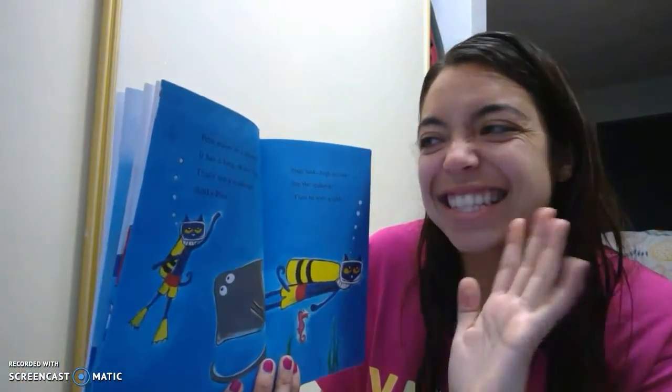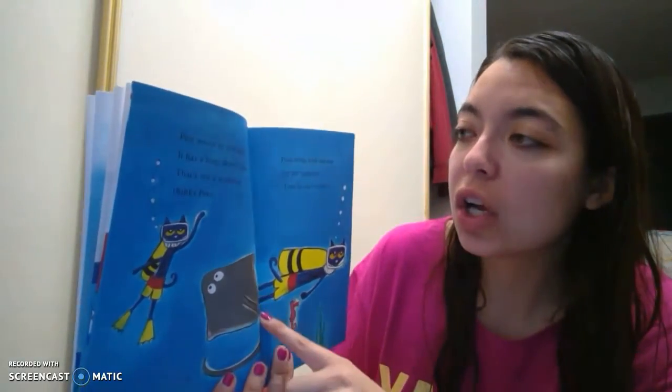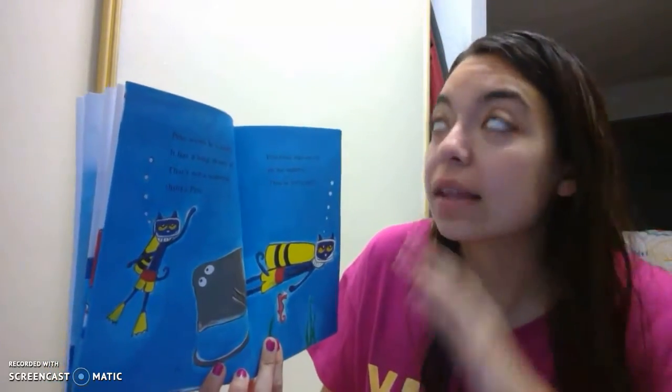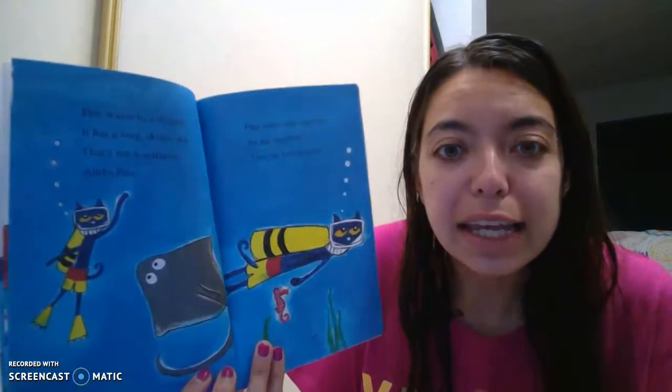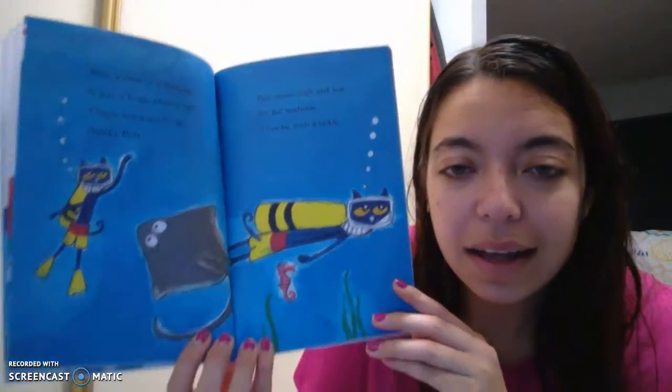Pete waves to the stingray. It has a long, skinny tail. That's not a seahorse, thinks Pete. Pete looks high and low for the seahorse. Then he feels a tickle.